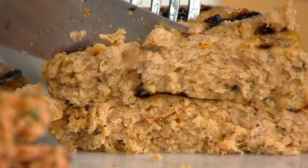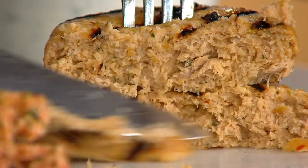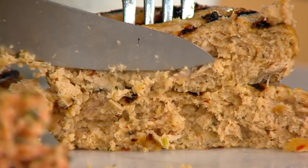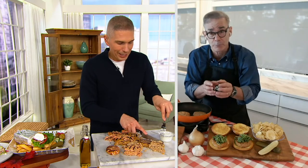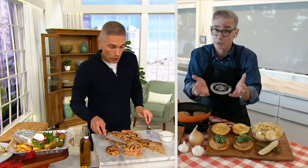You can cook it on the grill. You can cook it in the skillet. Extremely versatile. You can thaw it out, and as we talked before, you can make it into little meatballs and put it on top of pasta with a great marinara sauce. And it tastes better than meat. It is better than meat.